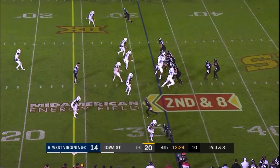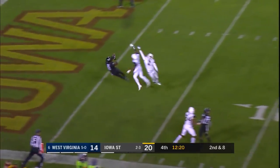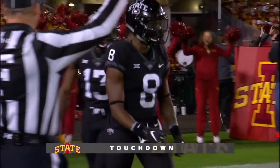Nwangwu is checked back in after the 20-yard rush. Beautiful. Looping it. Is it caught? Yep. Yes, it is. Deshante Jones. Touchdown.